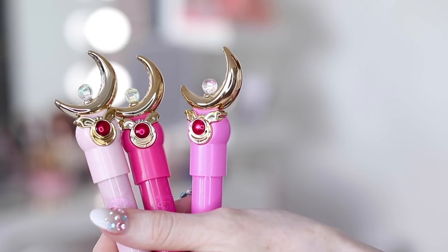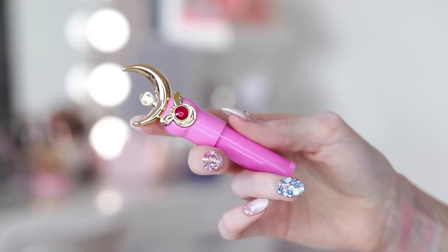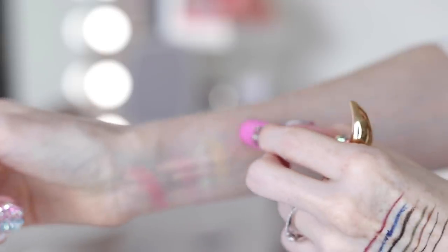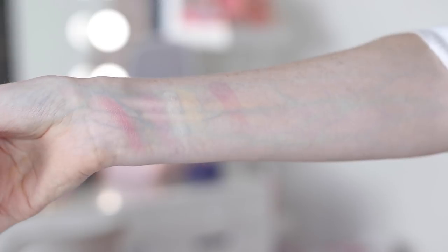The three glosses are very, very sheer. The first one that I tried, which is the one that I'm wearing right now, I thought this was lovely. It's still lasting at the moment. I haven't reapplied it since I put it on 3 hours ago, and there's still a very subtle, soft touch of pink on my lips, and they still feel very moist and refreshed.